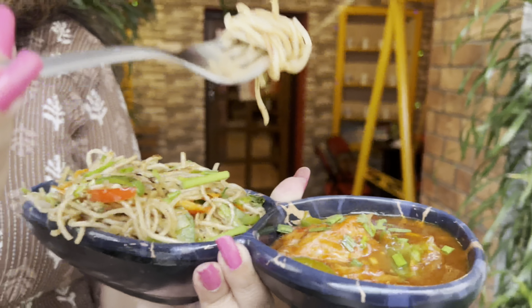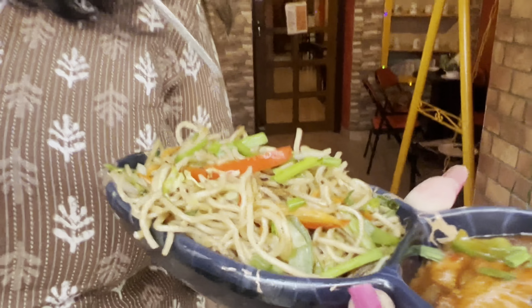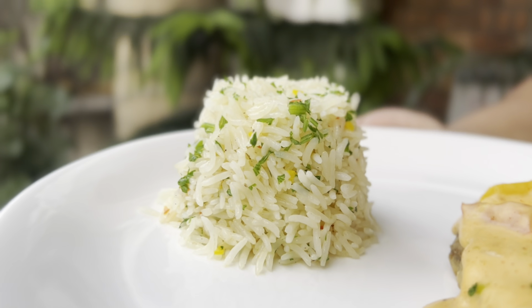One thing I would definitely like to clarify is that the quantity in the combo is suitable for one person. I don't think you can share it with someone else because the quantity is not really much. Surprisingly, it tastes good. However, I did not have very high expectations from it.